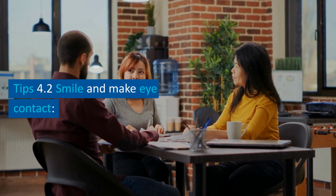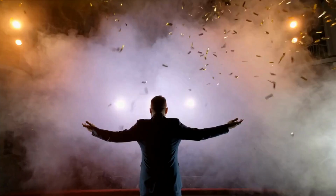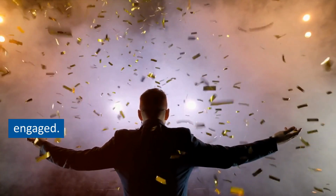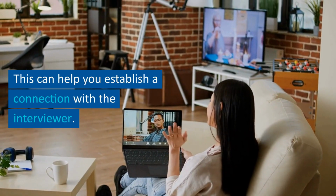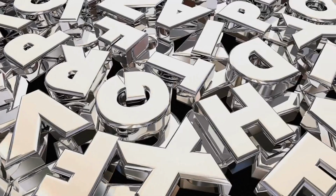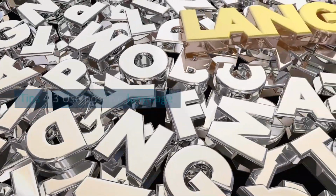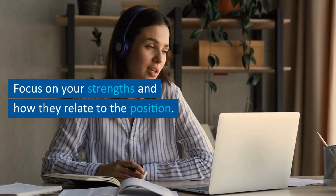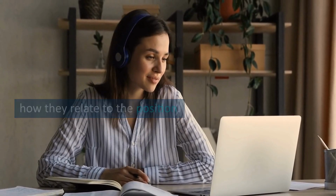Tip 4.2: Smile and make eye contact. A genuine smile and maintaining eye contact can help you appear confident and engaged. This can help you establish a connection with the interviewer. Tip 4.3: Use positive language. Use positive language when discussing your experiences and qualifications. Focus on your strengths and how they relate to the position.